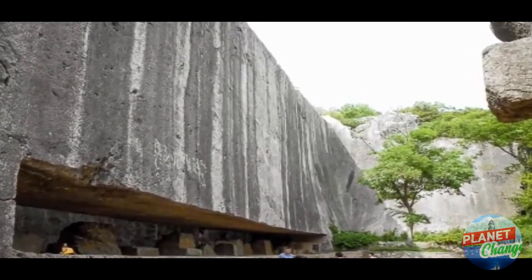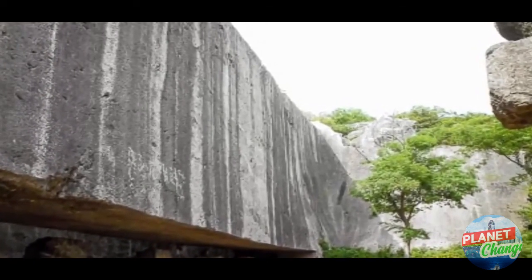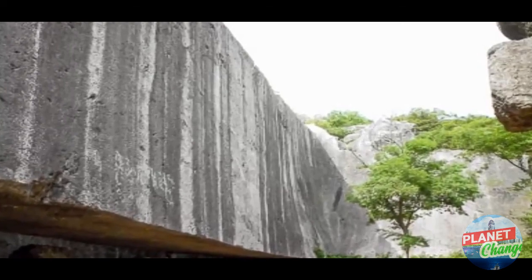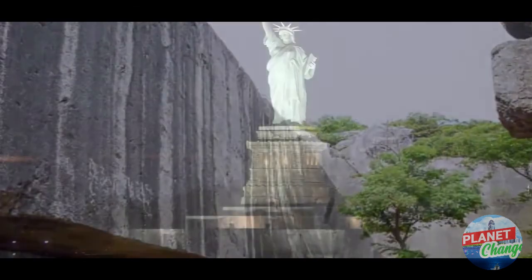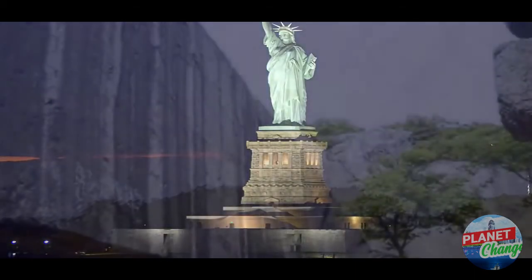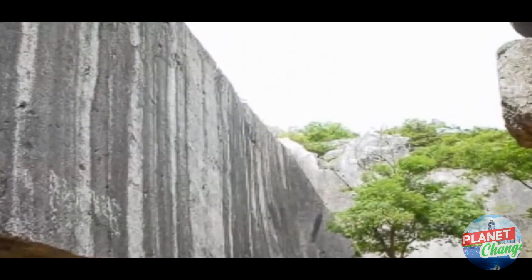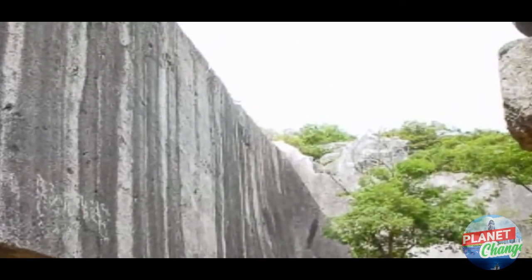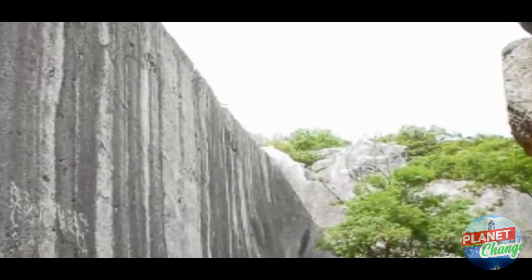In scope and ambition, the Stele project stands alone as the greatest undertaking humankind has ever attempted. The size and weight is almost unimaginable. It is heavier than 8 Statues of Liberty combined, and the purpose for which this stone was being quarried is an absolute mystery.